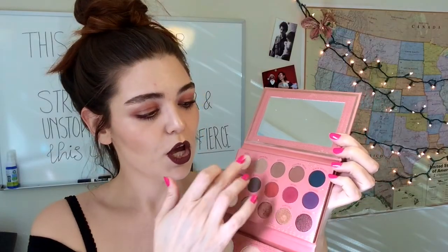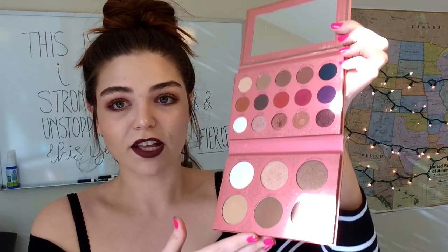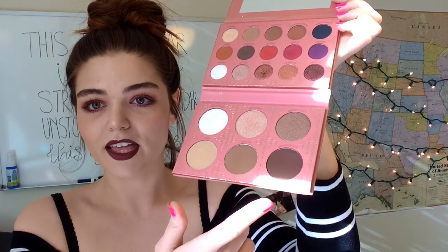I mean, look at how beautiful the colors are. I love that there's such a variety because you could do a really bold look like this, or you could keep it really natural and do neutral tones and warm tones with this area right up here. So we have matte colors, we have shimmer colors, sorry about the lighting guys, and then we also have the highlighting part and then the contouring part. And this entire palette was $22.50.